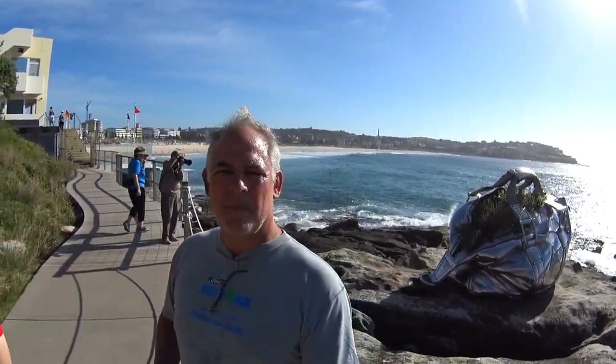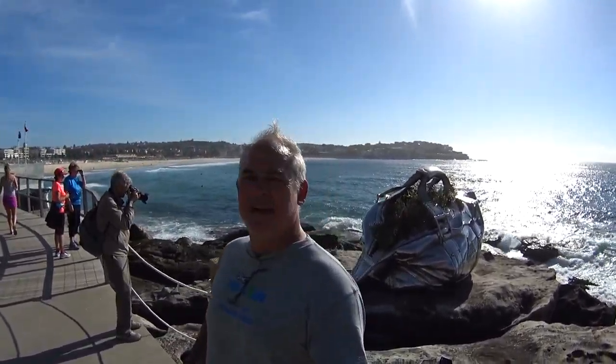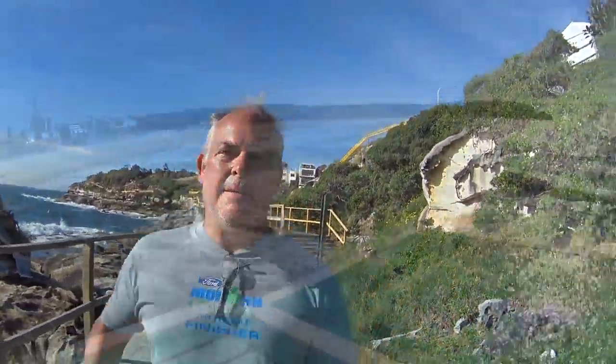So I'm at the end of the sculpture walk. Bondi Beach is just behind me. And this is kind of the finishing piece here. Big shopping bag, so you can buy all the sculptures and pack them away and take them home, I guess. Beautiful little piece of artwork there. And I'll continue on to Bondi Beach a little bit, and that'll be my turnaround point, and head back to Bronte Beach.